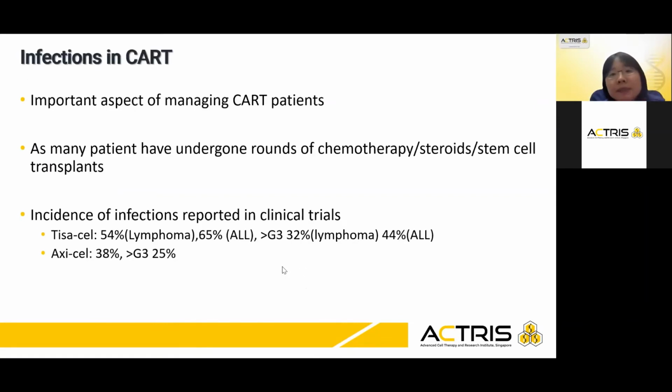All right. In the last part of my talk, I just wanted to talk about infections. Infections are a very, very important aspect of managing CAR-T patients. The reason is that all these patients that come to us for CAR-T have already been heavily pre-treated. Many of them have seen multiple rounds of chemo, 3rd line, 4th line, 5th line of chemotherapy for ALL and for lymphoma. Also, they must have seen many rounds of steroid pulses and all that. So they're very, very immunocompromised, and many of these patients have failed transplant, both allogeneic and autologous.